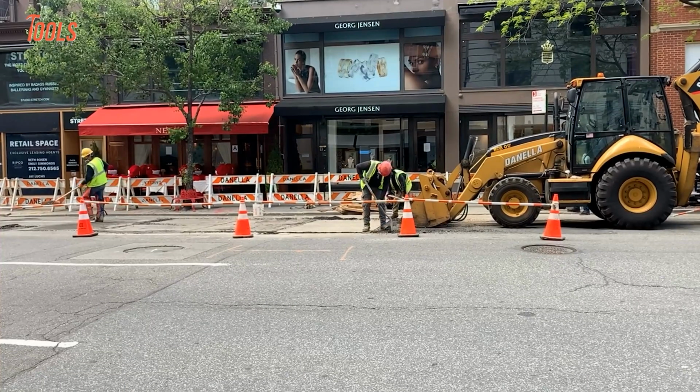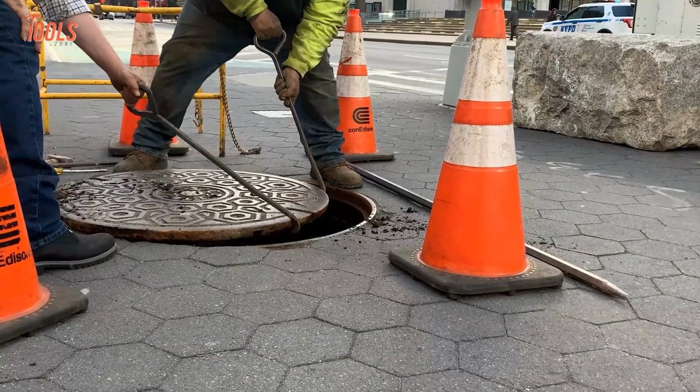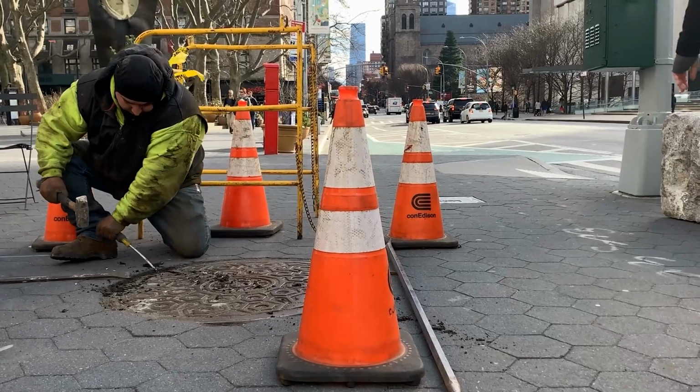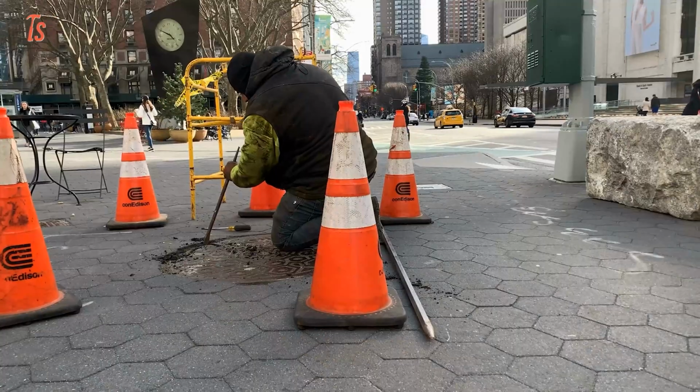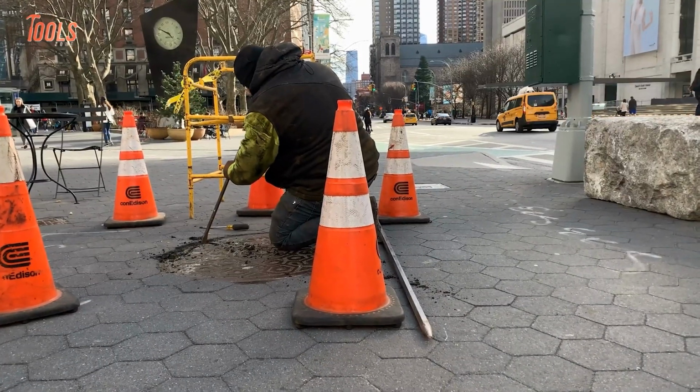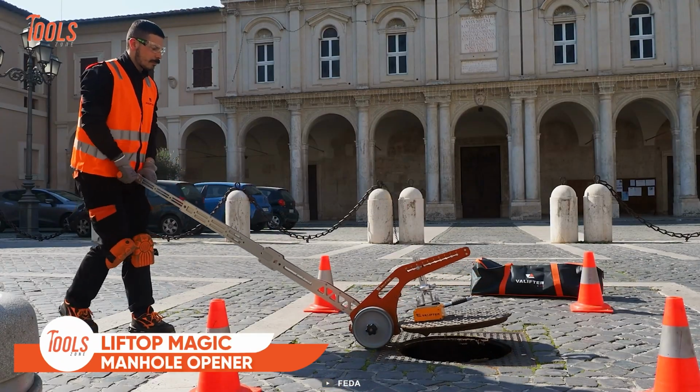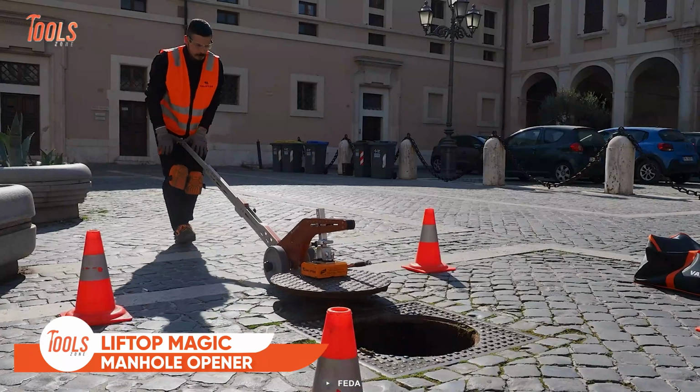Every road maintainer has to deal with manhole openings on a regular basis, and if they get such a solution where they don't need to go that much closer to open the holes, it'll be a sure blessing. Meet the Lifttop Magic, an ideal way to handle manholes with proper safety.